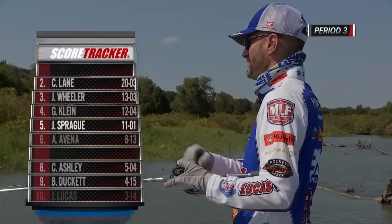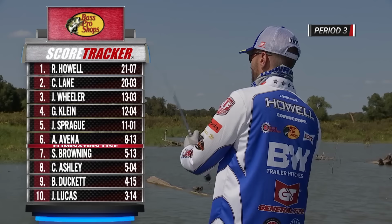Here, I got a score tracker update for you. Jacob Wheeler's moved to third, 13 pounds, 3 ounces. Surprising Klein stalled out like he did. He was pretty steady for a long time.